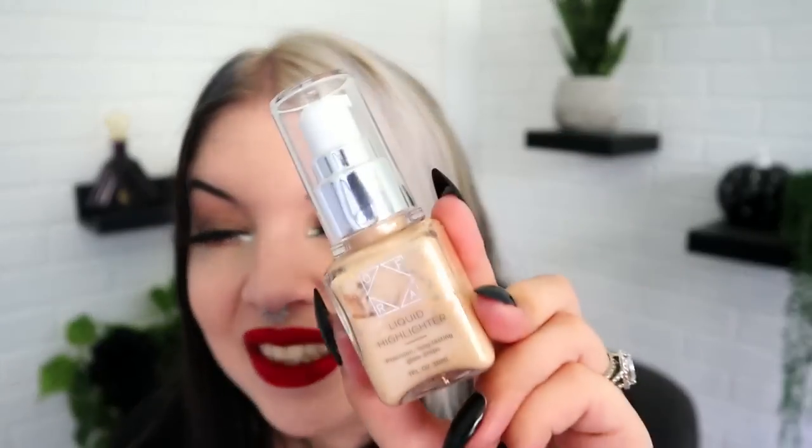So this is from Ofra. Ofra, I love you to death, but this one did not work for me. This is the liquid highlighter Precision Long Lasting Glow Drops in Monroe. You know I love Marilyn Monroe. This was a mess. First of all, let me just put a little in my hand to show you. Here's a little pump of it on top of my eyeliner hand.